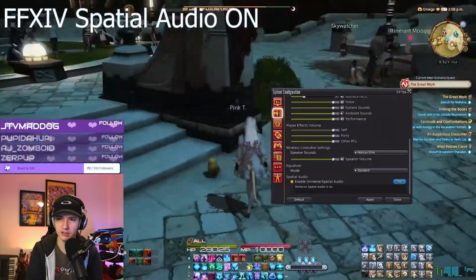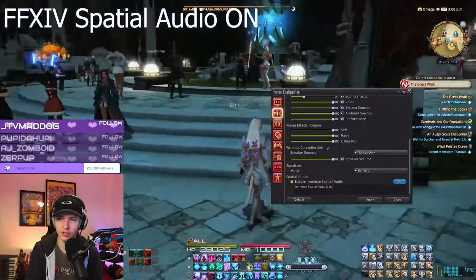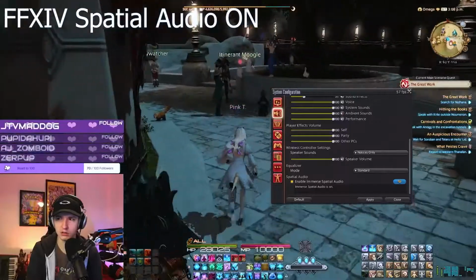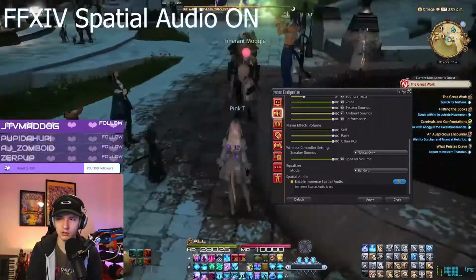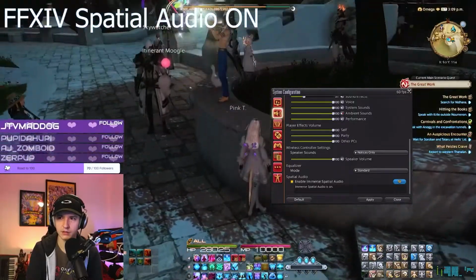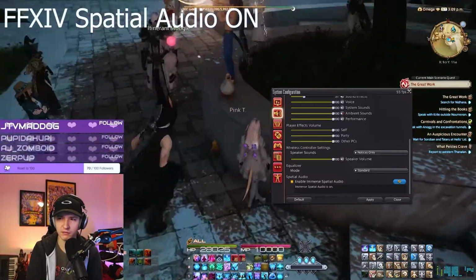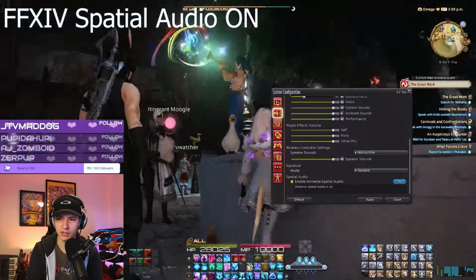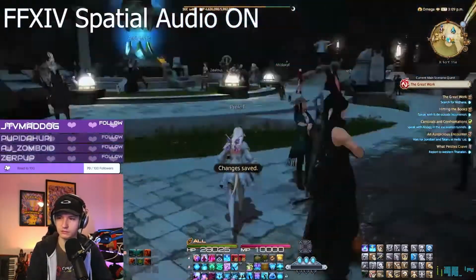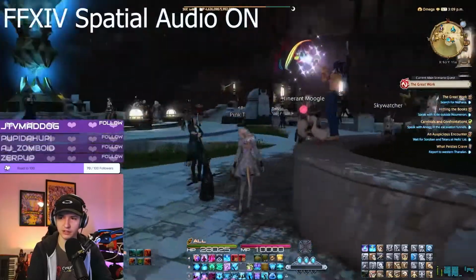Turn it back on. And it's moving with the camera, not with where my character faces, which is worth noting. See, why would it get louder if I bring the camera up? But if I zoom out, it doesn't change loudness, it just does it on 360 turning.